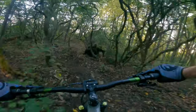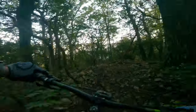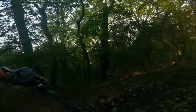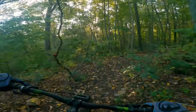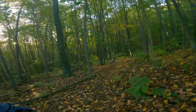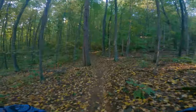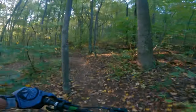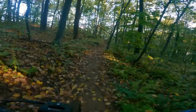This area's got a little cut through here. Try to pedal and keep speed past the top shelf here, but there's no good way to keep the speed through there. Just an absolute flow killer. And we got some pedal flow through here. Woo!